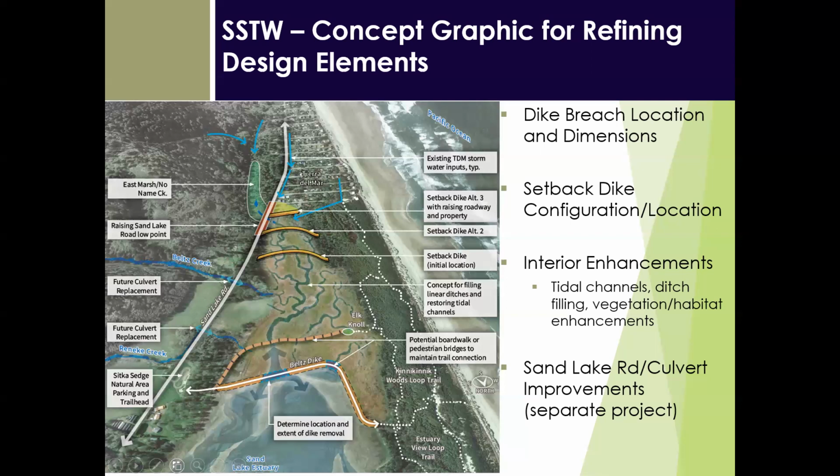Okay, just for the people online, you're asking if the cost of addressing drainage issues will be wrapped into the overall project budget. And yes, it will be.